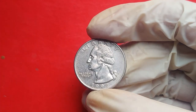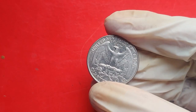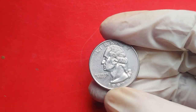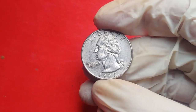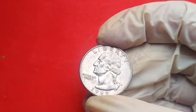Let's take a closer look at the coin we're discussing today, the 1997 D Jefferson Nickel. It features Thomas Jefferson's home, Monticello, on the reverse side, along with the year 1997 and the mint mark D, which stands for the Denver Mint. Before we dive into the value, let's talk about the history of the Jefferson Nickel and how this coin came to be worth a jaw-dropping $8.4 million.